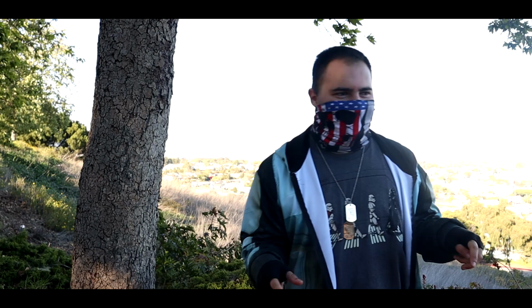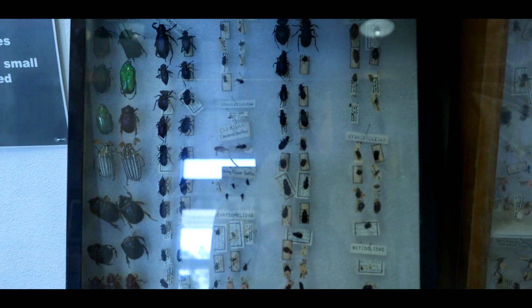What about the animals inside the center? Inside of the museum? Yeah. Okay, that was interesting. Pretty interesting. It's kind of crazy how they can stuff those kinds of animals and preserve them. It's kind of cool how they do that.